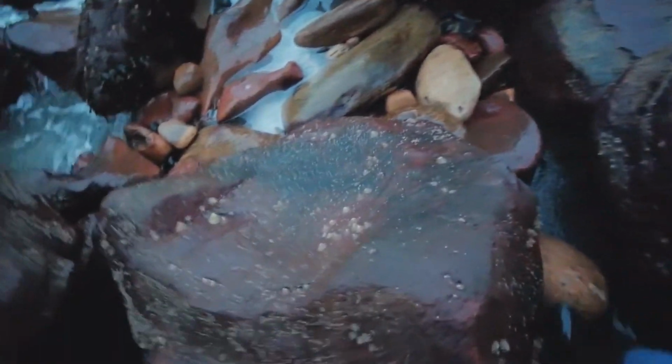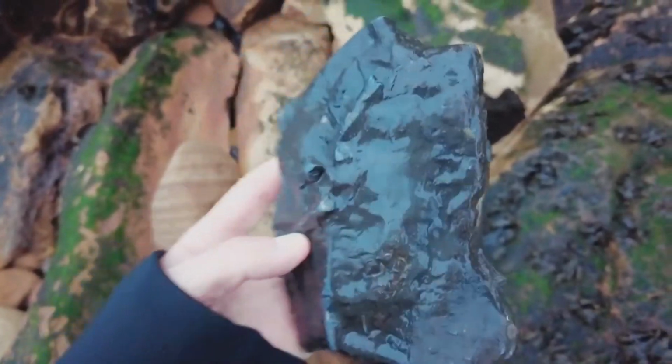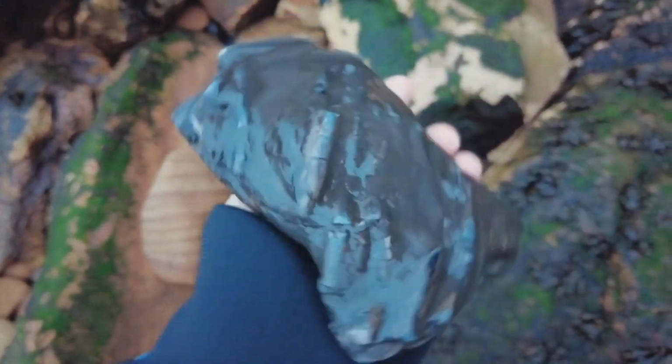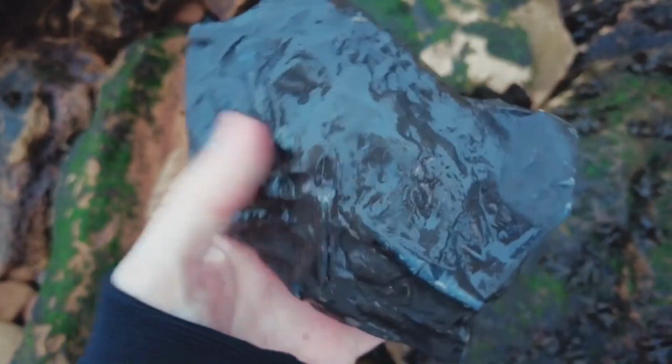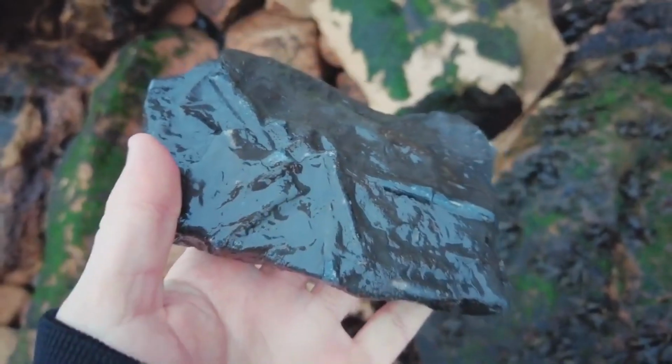Apologies for the shoddy camera work here. I was trying to get over the big boulders without getting splashed by the waves. I've picked up what's known as a Belemnite Battlefield, lots of skeletons of squid-like creatures all together on one shale slab. Pretty cool.